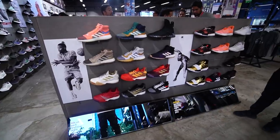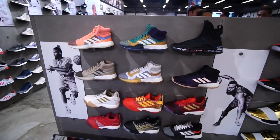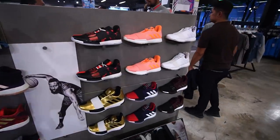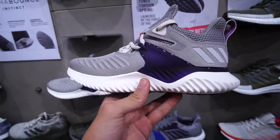All right, so first things first, let's take a look at the basketball selection that they have. You guys know I'm not a basketball sneaker channel, but I do want to show you guys what they have here. So if you are in Manila, Philippines, if you're in the BGC area, you can just do some shopping through me. You don't have to make the trip down here. So here's what is available. You have a brand new gray and purple colorway of the Adidas Alpha Bounce right here.